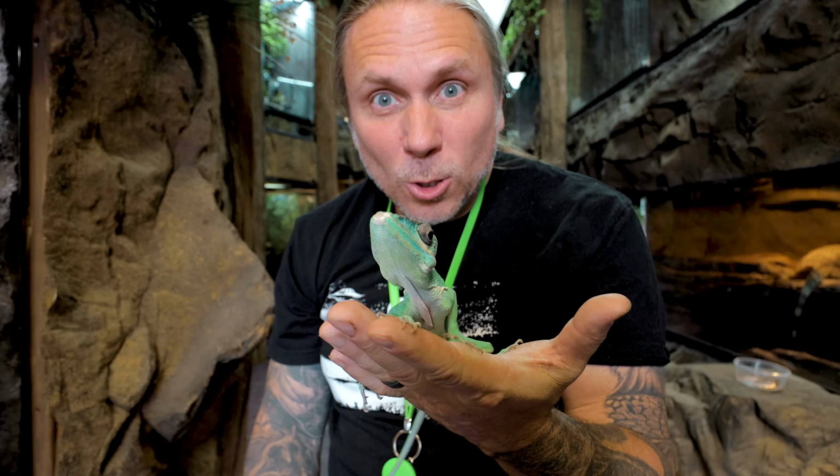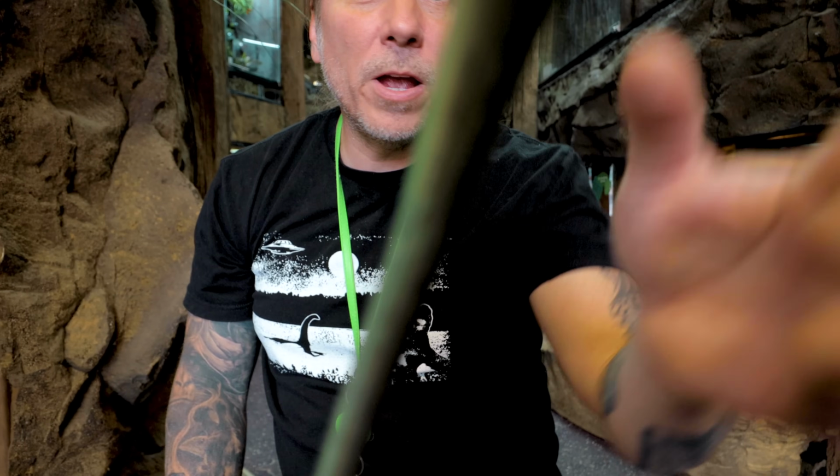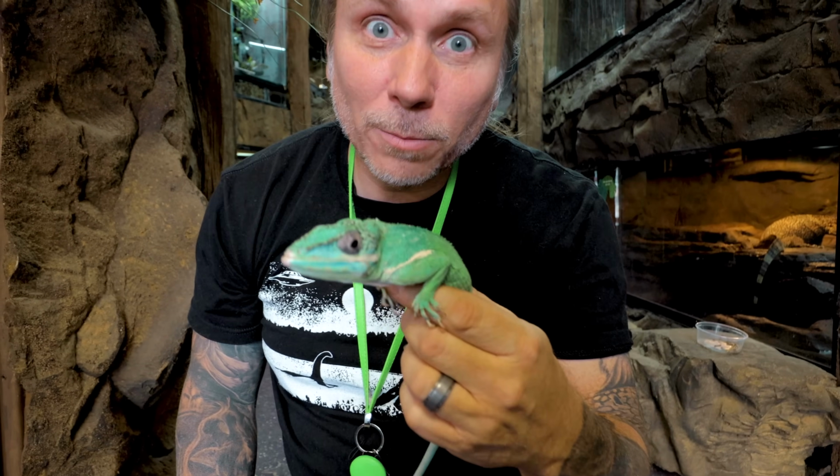And then of course we have Jumper here, who is a crazy little dude for sure. This is a Cuban night anole that is absolutely incredible. I love these guys. A lot of times they're a little bit crazy and nippy, but this particular one is actually pretty cool, to be honest with you. Whoop, and there he goes. That's why we call him Jumper.